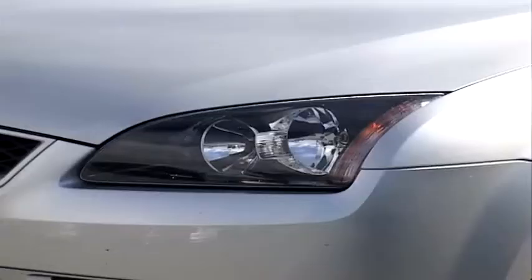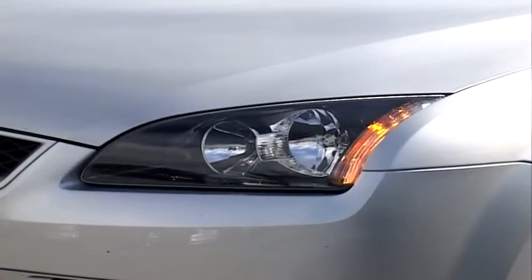Now, indicators are checked on every driving test as well. They must flash amber. If they don't flash amber, the examiner will refuse to take the car for test, because a white light in bright daylight cannot be seen. So make sure that your indicators do flash amber.